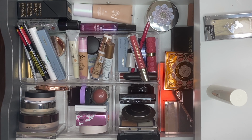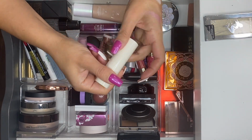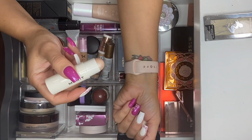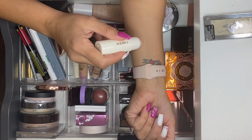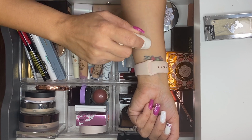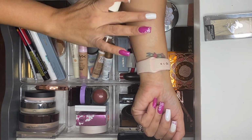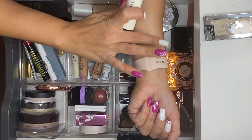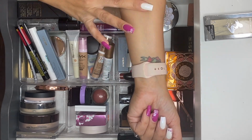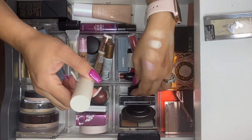And then we have the stick highlighter, highlighting balm. This is in the shade Kava. This is from Merit. I think I'm gonna go ahead and do it over here. Okay, it looks very like glass skin. Looks really pretty. Maybe this will be perfect on my no makeup days, you know? It looks really pretty. Cannot wait to try it out on my skin.